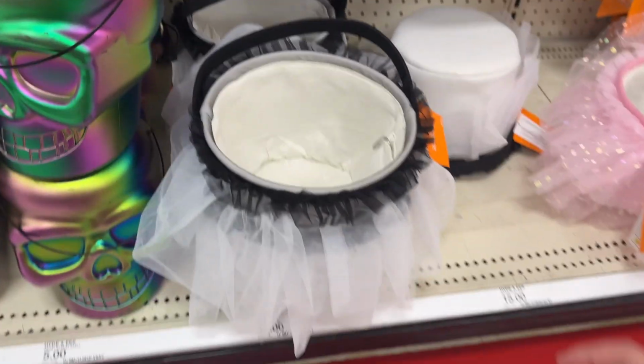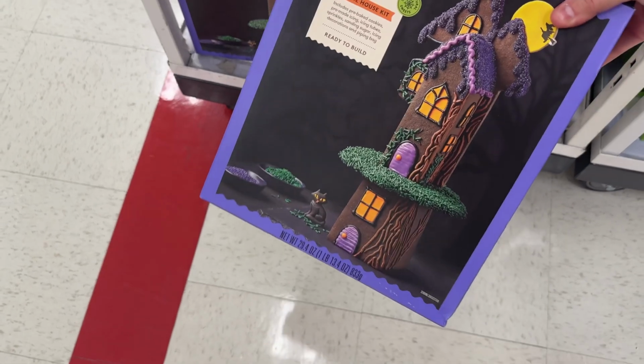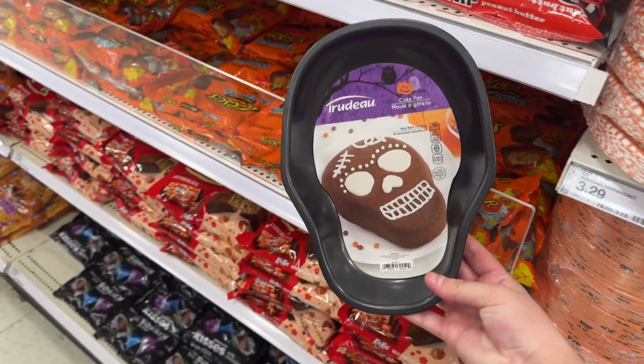I feel like they're so creative with these this year. That's cute. How fun. Look how cute this is. A witch's tower. Those are never good though. They're never good to eat. Oh, look at that one. We could use these for making the pizzas. Yeah, spooky pizzas.